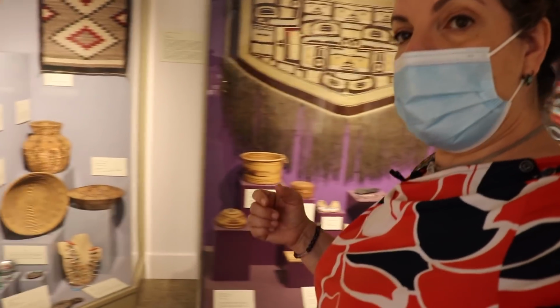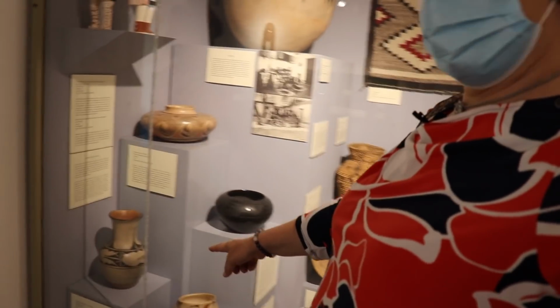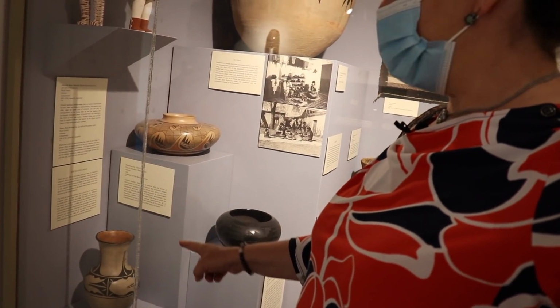Some of the pottery here is absolutely gorgeous. Look at this thing. This is really, really neat.